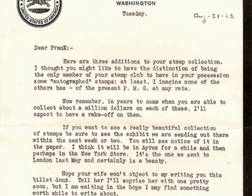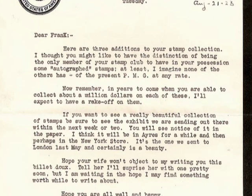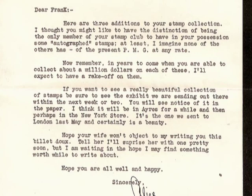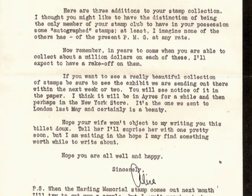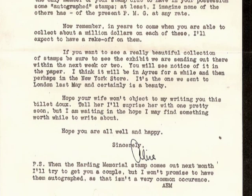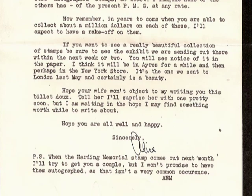She enclosed three recently issued airmail stamps initialed by New and made a comment which probably raised no eyebrows at the time, but which might trigger an ethics investigation today, and which might be seen as a foreshadowing of the Farley scandal in the next decade. She wrote, even if tongue-in-cheek, that she would expect a rake-off in years to come when these stamps were worth about $1 million. Notice the black-bordered mourning stationery. Written on August 21, 1923, the nation was still mourning the recent death of Warren Harding.